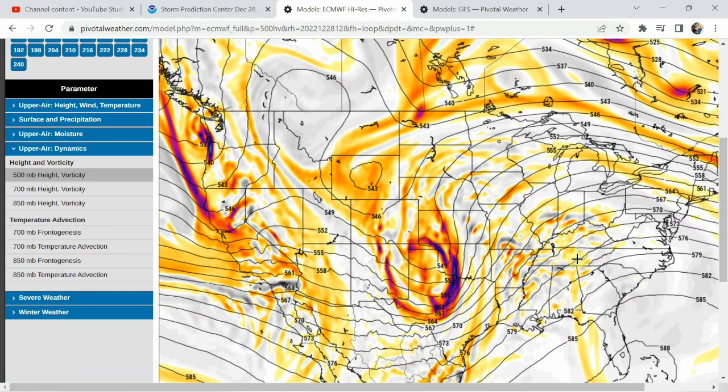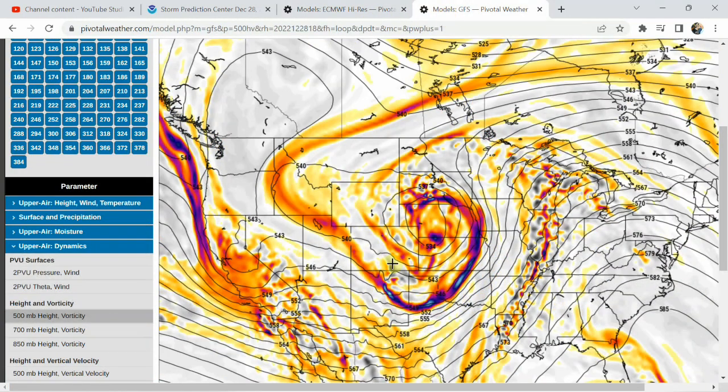Right around here, the forcing's a little bit more subtle, whereas on the GFS, forcing's not quite as subtle. Forcing's a little bit more apparent. And that's what's going to often cause more of a linear type event more than a discrete event. We all know what discrete events usually end up meaning.